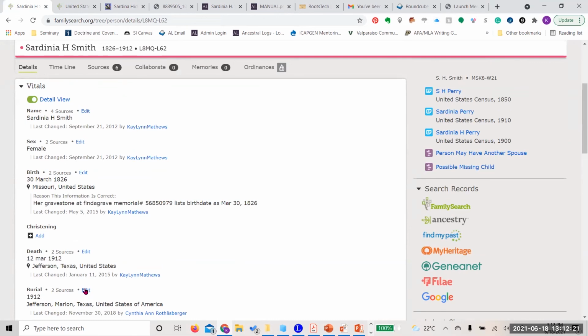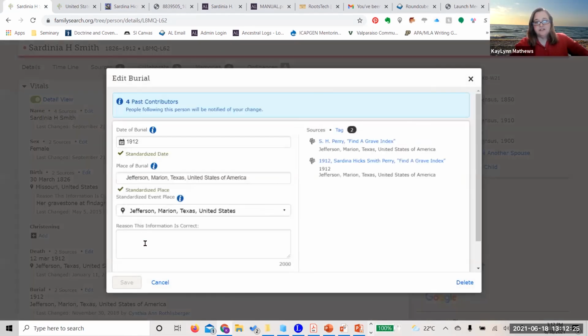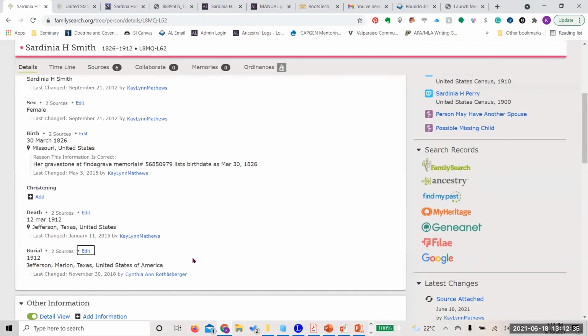Yeah, and it asks you to put a reason in why you changed it, but I can delete it if I want. But you would know if you were changing somebody's information because it would come up saying, why do you want to change it? Yeah, you put a reason in. You realize that you're changing somebody's information. Right. So Ancestry doesn't allow you to do that. So that's pretty secure.